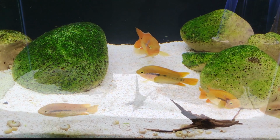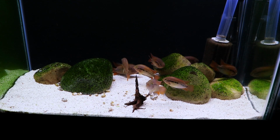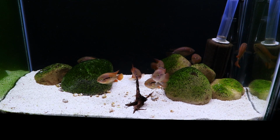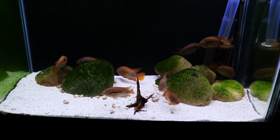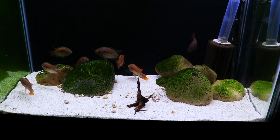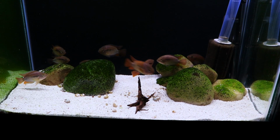They're relatively peaceful, which is really cool, but 9 of them in a 20 is not ideal, and we want to get some breeding, and this is not going to do it. They did eat all of our plants, and so if you look at some of the early videos when we first set this tank up, we had some nice jungle val, and it was all kind of flowing almost all the way to the top of the tank. Yeah, they ate it all, but that's what they do.